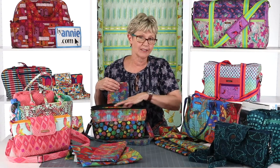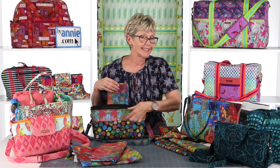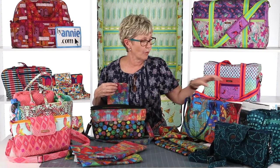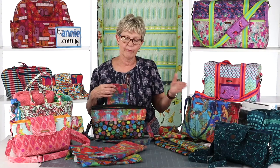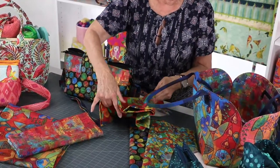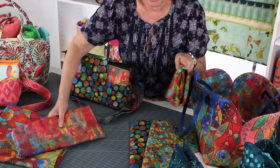Because a lot of times on linings, we'll pick a more solid or a lighter fabric, and that didn't always work for the lining. So a lot of times we took the fabric that was the lining of the tote and used it for the border to pull things together and make them match. So 3/4 of a yard of two fabrics is enough, but feel free to mix and match as you want.